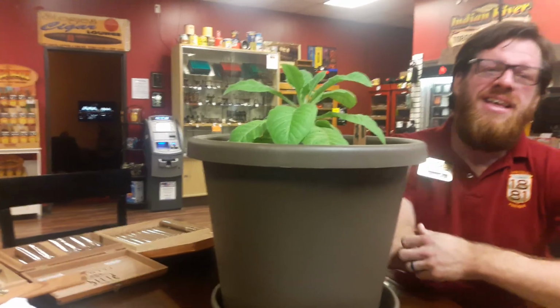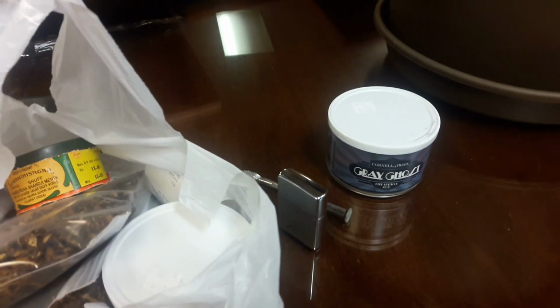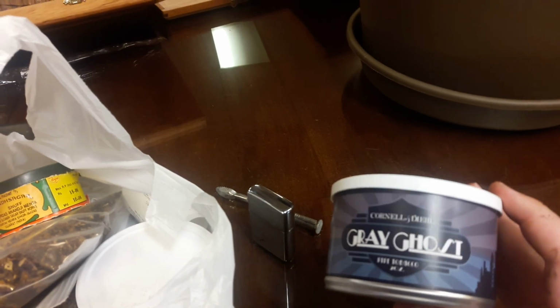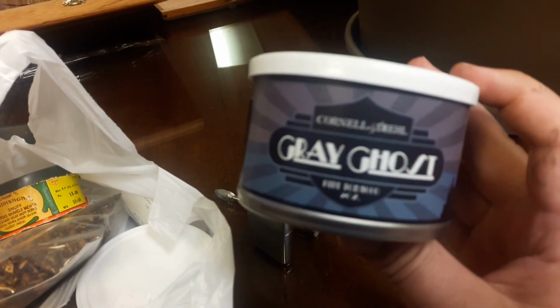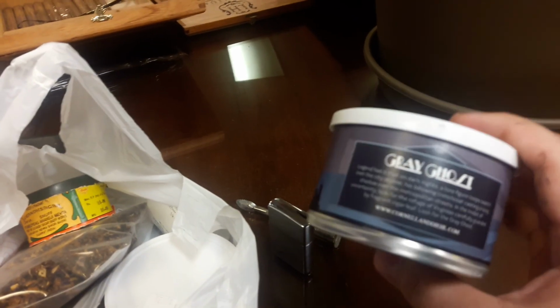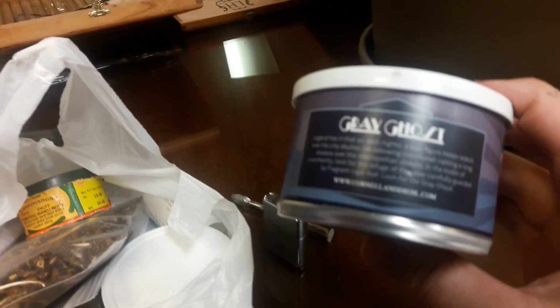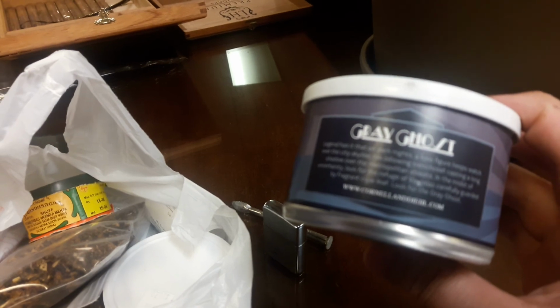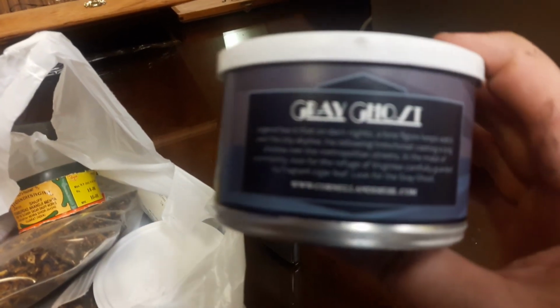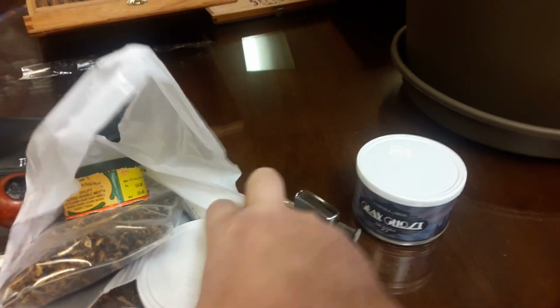Thank you. I'm going to share here, folks, what I picked up at the tobacco shop today. All right, YouTube, we're back here. I'm going to share what I picked up today, and I'll be doing reviews on these. I smoked a bowl of this while I was here today, Cornell and Diehl Gray Ghost, which is Virginia. I do believe there's some Perique in there. Eric kind of agreed with me on that. Correct, sir? Yeah, I'm not convinced yet. A little bit of spiciness, but a pretty good smoke. And cigar leaf in there too, yes.